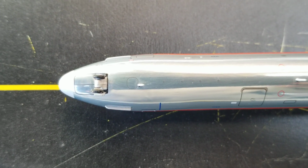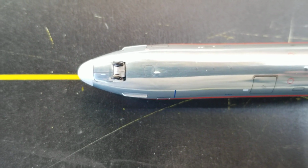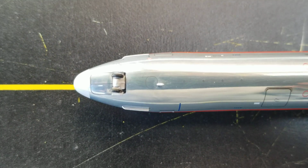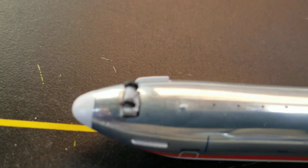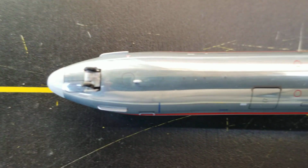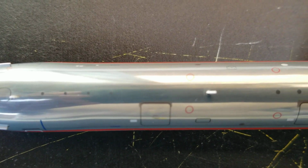Alright, now you're looking at the undercarriage belly view of this aircraft model. We're going to start at the front here. The nose cone, the closed nose gear door, as well as the open nose gear door, the nose gear. Then you see an antenna there. Then you see another antenna there.